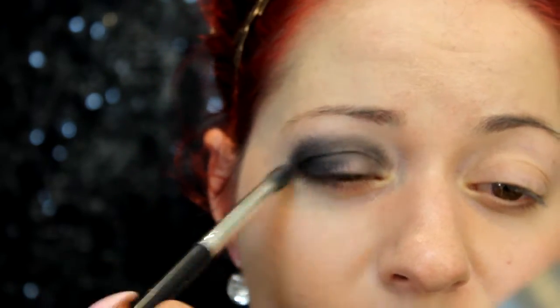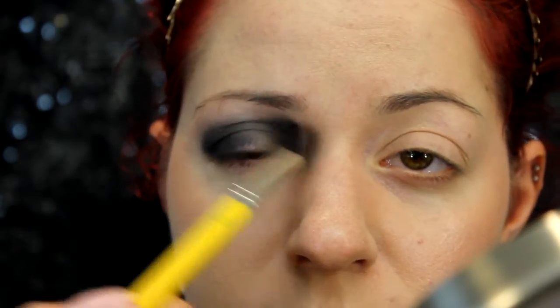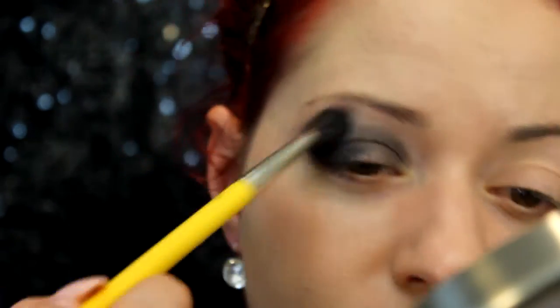And what's amazing about this formula is that there is zero fallout. So not bad for color, zero fallout, and it's pretty easy to blend. Again, don't judge me on the application here. This is not the point. Or judge me if you want, but I don't accept it.